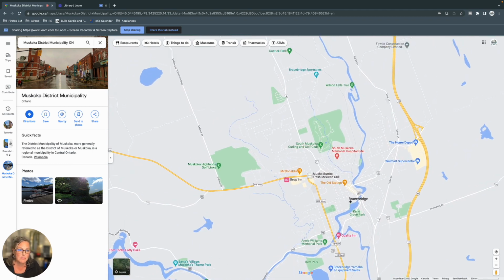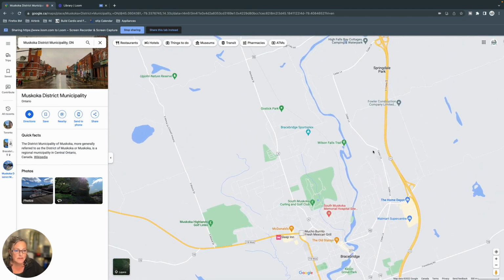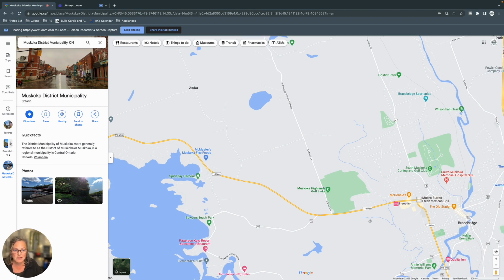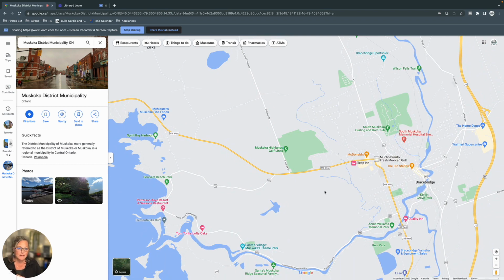If you're looking for more property, continue going out Cedar Lane, all right? There's going to be acreage and nice big properties out there with some nice homes. Or you can travel along here, 118, South Monk Road, Ziska Road, all these places down here, Muskoka Beach Road, they all have larger properties. If you're looking for vacant properties, there is quite a bit listed for sale right now. So if you're interested in purchasing property and building, that's another option for you as well.